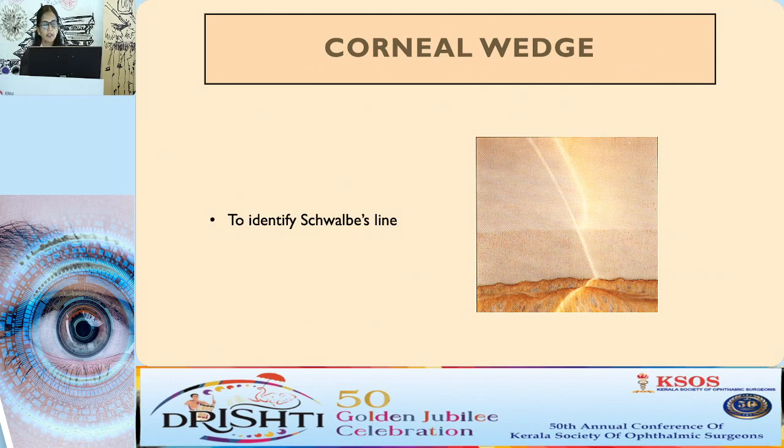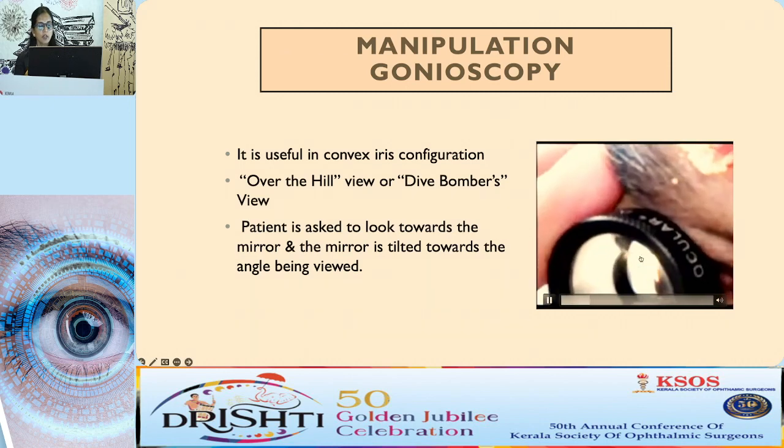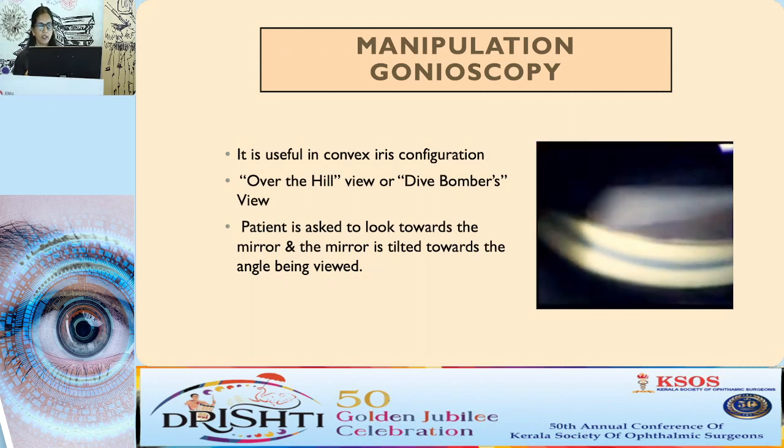The corneal wedge, the apex, can be used to identify a Schwalbe's line so that we can differentiate a pigmented Schwalbe's line from the trabecular meshwork. What about manipulative gonioscopy? It is done with the Goldmann lens and is useful in convex iris configuration, and an over the hill view is obtained in a narrow angle. The patient is asked to look towards the mirror and the mirror is tilted towards the angle being viewed.